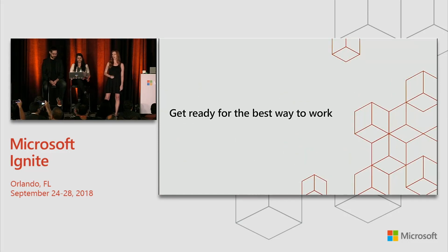Now, before we jump into our first habit, we need to make sure that users are set up and ready in the best way to work. You can't start working out in a gym until you have a gym membership, and you can't start being a super productive user in OneDrive until you're set up and ready to roll.